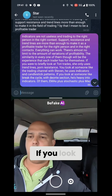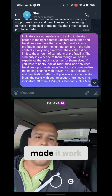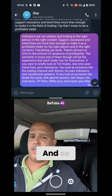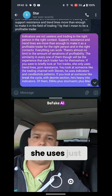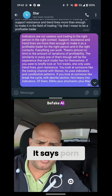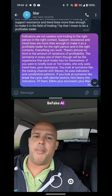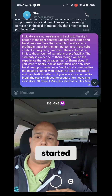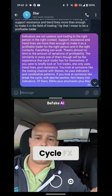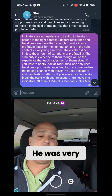If you look holistically, though, there are many people out there who've made it work without it. So, looking at Tori Trades, she uses just trend lines of support and resistance. It says porn resistance. I don't know. Maybe that's a new form. But when I first started, I started with Break the Cycle FX with Deontay Section. He was very indicator based.